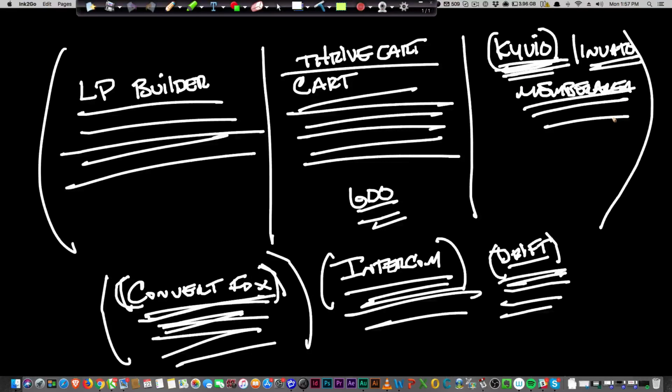Kyvio does that fine. Or you can use ConvertFox for beginning marketing automation. The landing pages work fine, and then run them to the Kyvio cart or use ThriveCart. Once you get to ThriveCart, it will do all the upsells for you. If they abandon cart, it will automatically send it to Kyvio or ConvertFox, either one, and you can send out your abandonment notifications or whatever, trying to get them back in. You can send them discounts, yada, yada, yada, right?